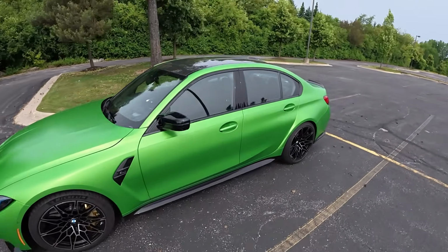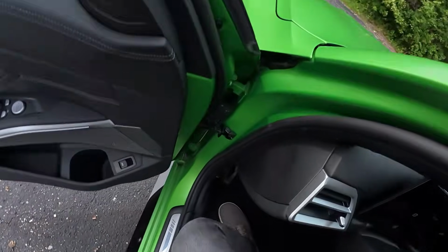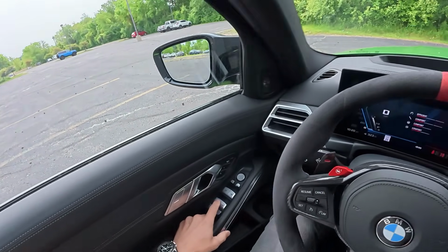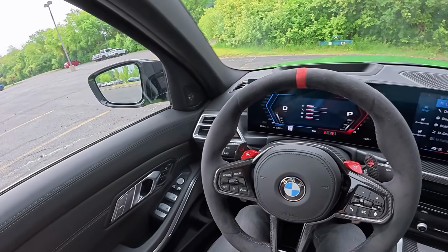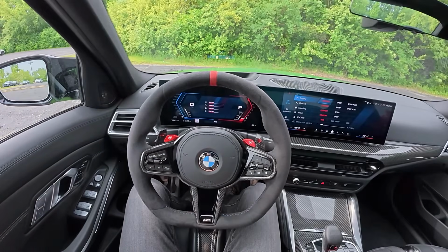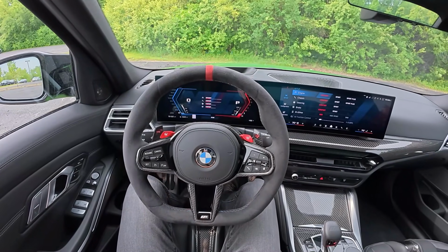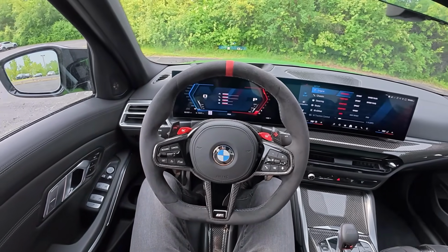All right, let's hop inside. I'll show you a couple more things in the interior, and then we'll go drive this thing. Auto up-down windows on all four corners, two-seat memory settings. Also, pretty good fuel range in this M3. At a full tank, I had about 400 miles of estimated driving range. Right now, at 7/8, we're at 322 miles, which isn't too bad.